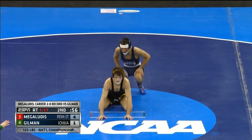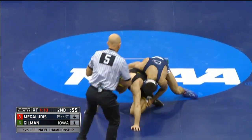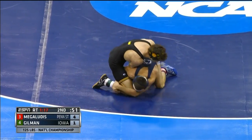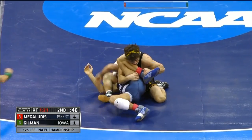Nico Megaludis said that he wanted to be better scoring from multiple positions. Obviously, very aggressive, very good from his feet, but he had to be better on top. So far, he's been solid. Gilman trying to get the hips out, and very close.